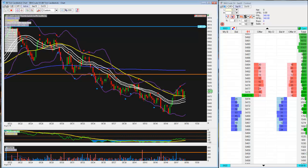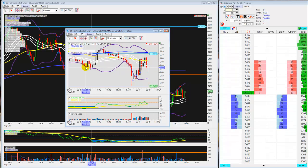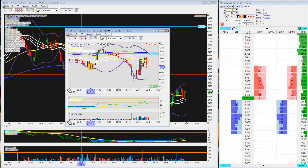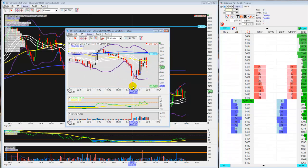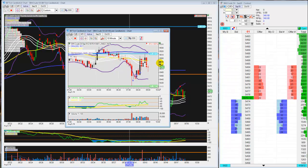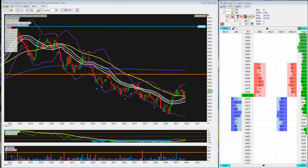Now we're looking at the 10-minute chart. You can see that we're in this demand supply area right here. Does it go down to S1? Does it go back up to pivot? Does it stay right here? Volume isn't giving me any help right now. So when in doubt, stay out. That's where I am right now.